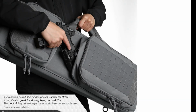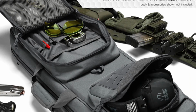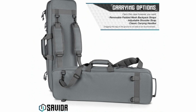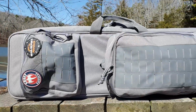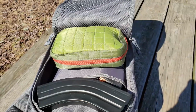This is a great bag. It's a padded carbine compartment with adjustable muzzle holder, which I think is awesome. Molle strips with 2 adjustable hook and loop straps, 3 zippered pockets, and it lays completely flat when opened. It's also got an admin and mesh zippered pocket, a concealed pocket for your handgun, and it's got back straps that you can use and carry around like a backpack.